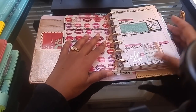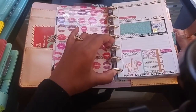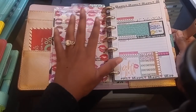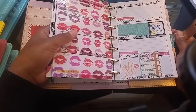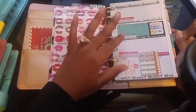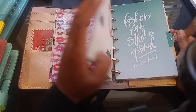So I'm going to be doing that. And I'm actually going to put a little workout thing in here, but I haven't printed it off yet. Like a beginner's workout, because right now I'm not in the worst shape, but I'm not in the best shape either. And I want to make sure that I can have more energy, because right now my energy level has been very low. I've been doing a lot of things, and it's just been draining me. So I'm going to work on that.